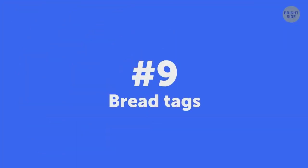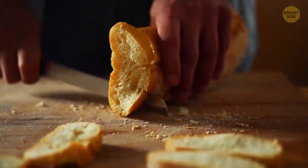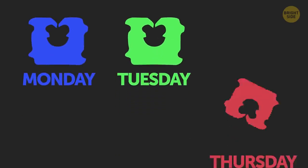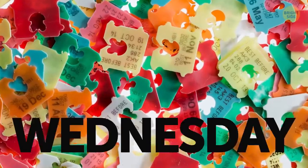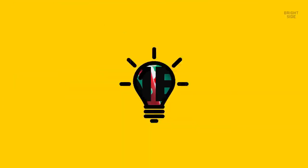9. Bread tags. Colorful plastic tags on bags of bread indicate when the loaf was baked. The color code is the following: Monday, a blue tag; Tuesday, green; Thursday, red; Friday, white; and on Saturday, you can buy fresh bread with a yellow tag. Apparently, they don't bake bread on Wednesday. That's so they can loaf around.